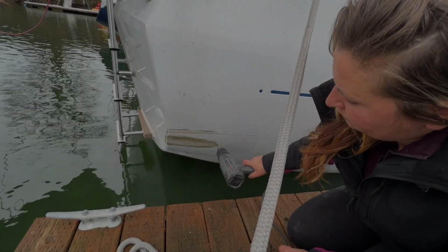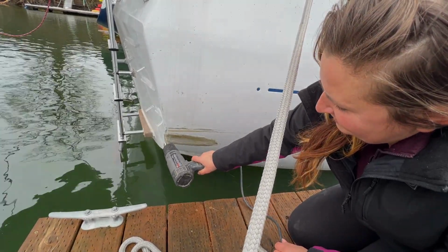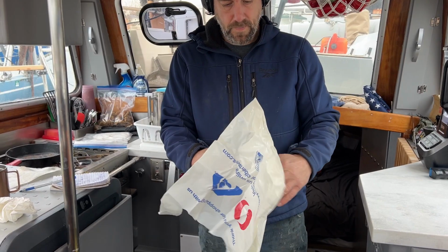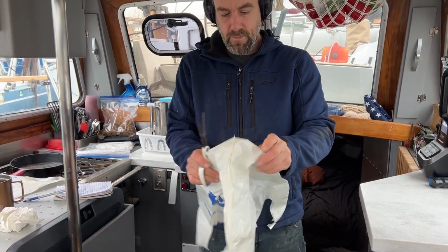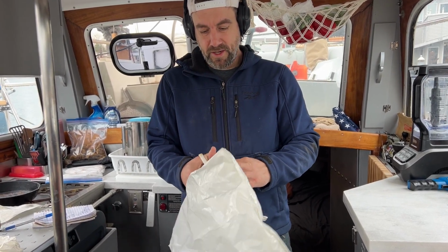Since it's so cold and within just a few degrees of our epoxy curing, we decided a little more heat would help speed things along. Just slap that on there. Yeah, I'm upcycling this bag. I'm gonna turn it into a cute little mini skirt when I'm done.